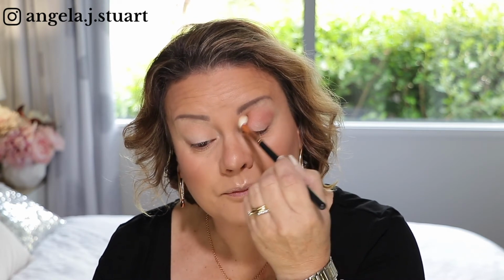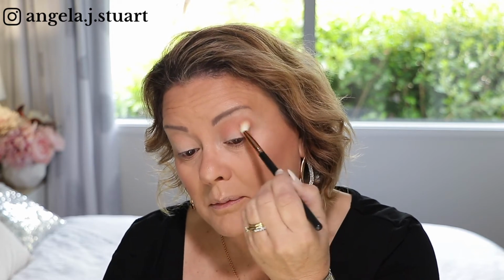Using the same brush, I'm going to go in with Bloom and add that in to that area as well, and just concentrating it just a little bit lower than where we blended the Birch. Just to give it some warmth. And little circular motions to blend that into that transition shade. Just circular, nothing precise, just blending that out.